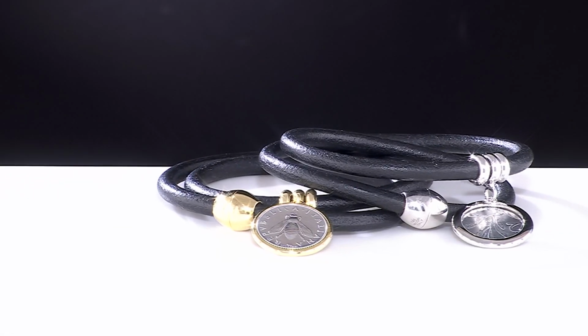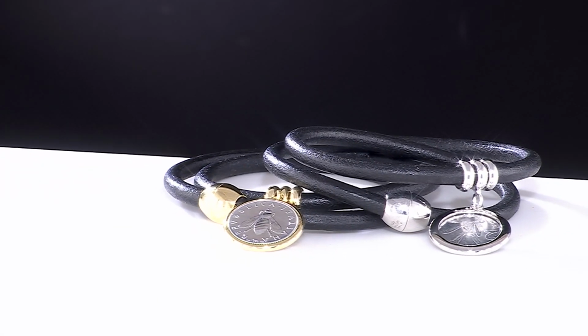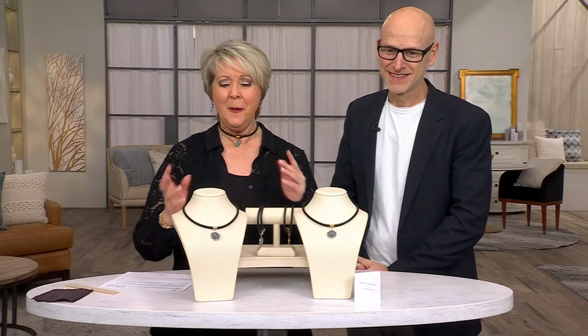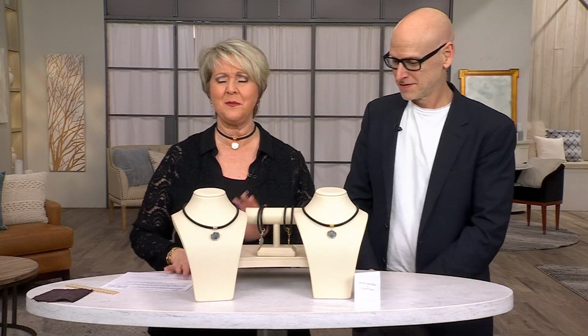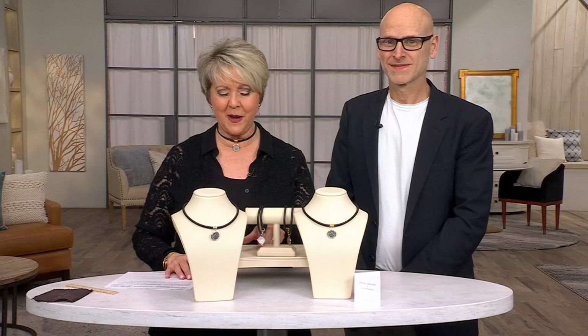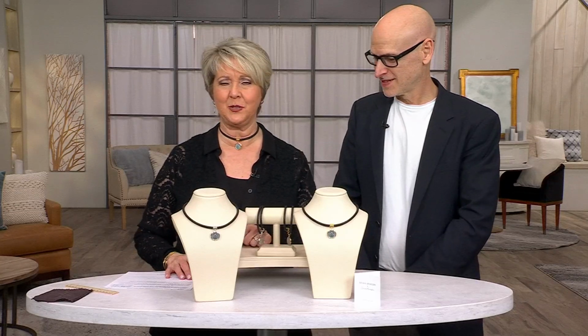That can be worn as a bracelet, or I could say it's a bracelet that can be worn as a necklace. That's right. It can be worn as either, but it's all done beautifully from David Markstein's collection. And this also has a very special charm on it, which we'll talk about, or coin.